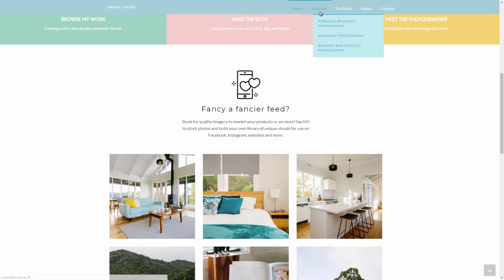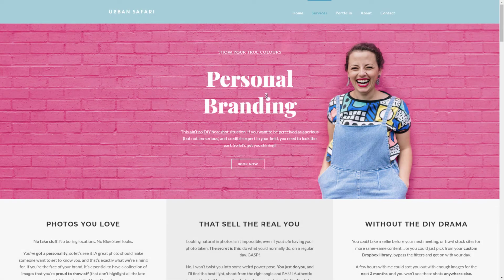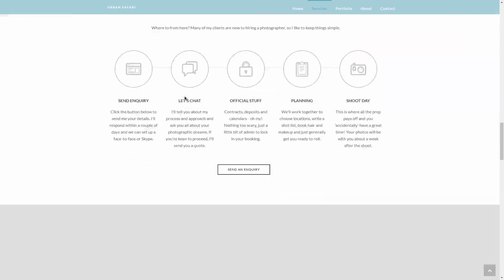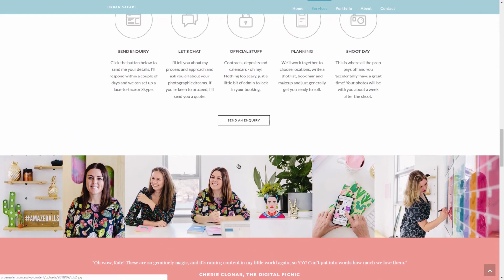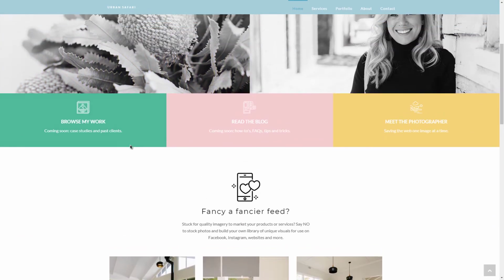Inside that section, you can include some text taken from this dedicated page, then a button taking people to this page, and include some sort of collage of images like this one, which is so nice, of what a personal branding photo shoot is all about. I think this should be the first section as you scroll down the homepage here.